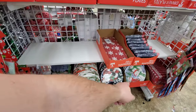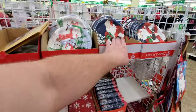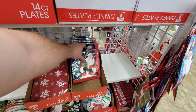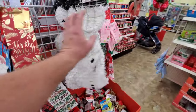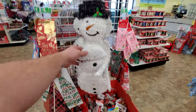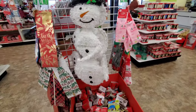Anyway, they have a lot of festive paper plates. Great for parties, great for your Christmas parties. If you have a Christmas Eve get together like my aunt and uncle always have, it's festive and easy to clean up. Look at a little tinsel snowman. Hi, buddy. He's missing an eye. Boy, this guy has been through the war and back. There we go. Poor fella.